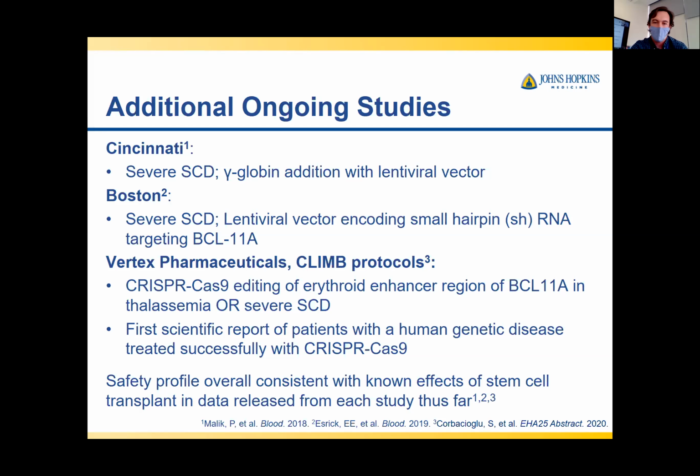And Vertex Pharmaceuticals has a CRISPR-Cas9 study that again targets that BCL11A gene in patients with thalassemia or severe sickle cell disease. Of note, this is the first scientific report of patients with a human genetic disease treated successfully with CRISPR. Again, data from only a handful of patients has been released for any of these studies, but so far the safety profile has proven to be consistent with the known effects of stem cell transplant, and the data regarding transfusion independence has been similarly promising.